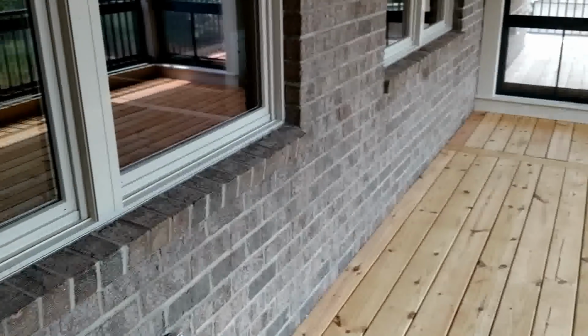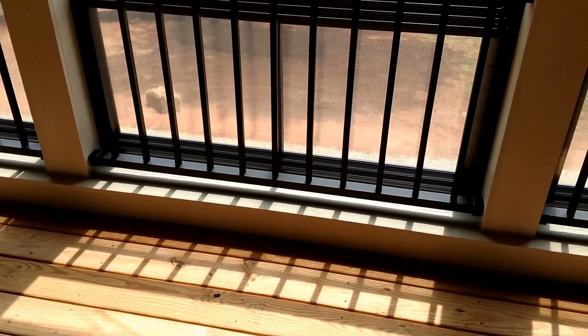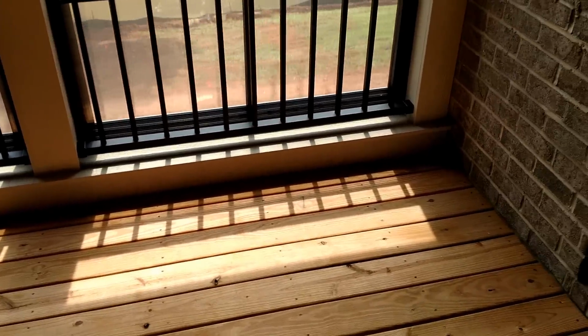All right, back porch. The screened in porch. You've got a knotty pine tongue and groove ceiling. This is a powder coated aluminum railing. Will never rot or chip, it's basically maintenance free. It's not going to rust like wrought iron will. Sooner or later wrought iron rusts no matter how well it's coated. This is a maintenance free product.